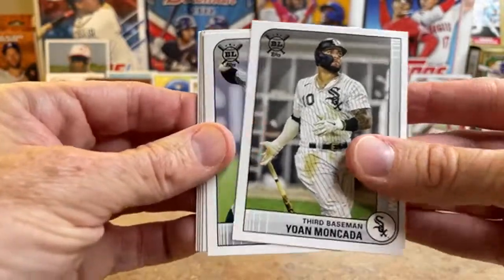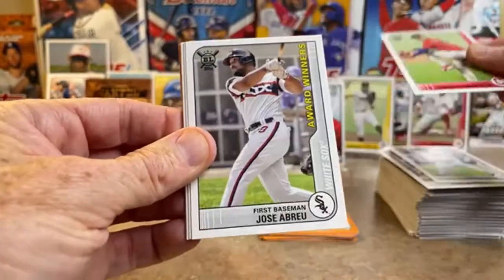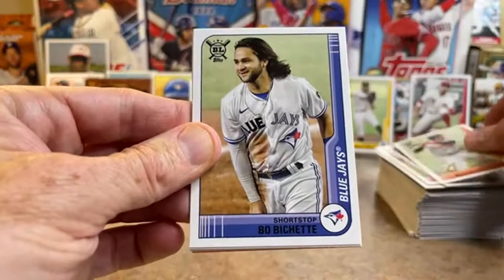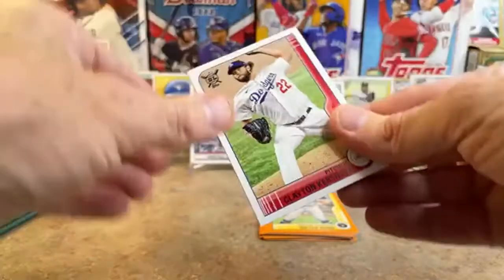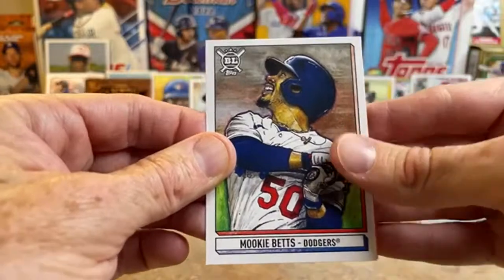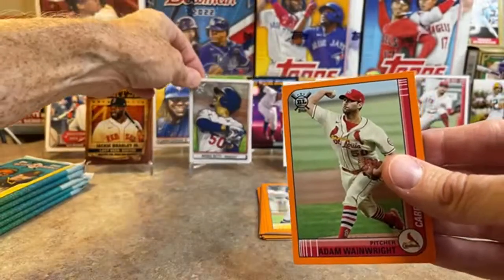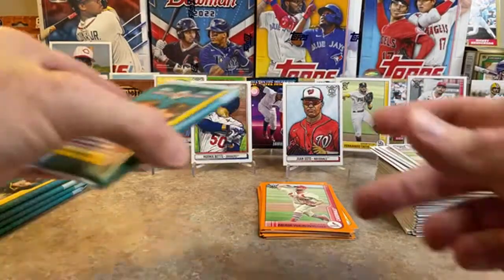So Yoan Moncada right there. Gio Urshela, that's Giovanni. There's James Karinchak. Jose Abreu, award winner. Ryan Mountcastle right there, and the rookie, he's a fine young rookie. Got a nice bat about him. There's Bo Bichette right there. That is Dante's son. Clayton Kershaw, future Hall of Famer. Shane Bieber, having a fine career. And there's Mookie Betts in the Art of the Game card. I like that. So you've got some nice Art of the Game cards you've hit. And there's Adam Wainwright with the orange. So we have 5 packs to go.